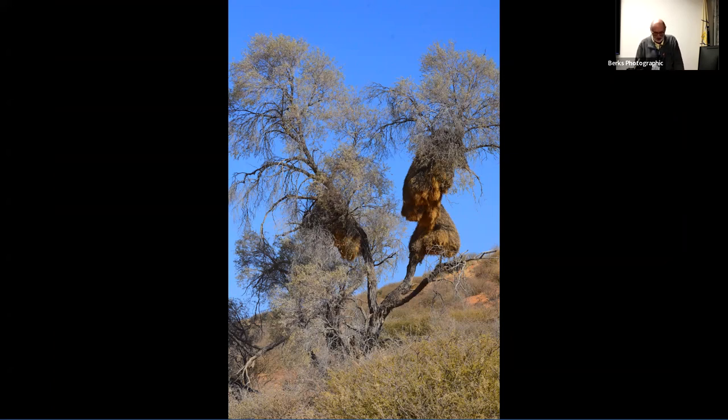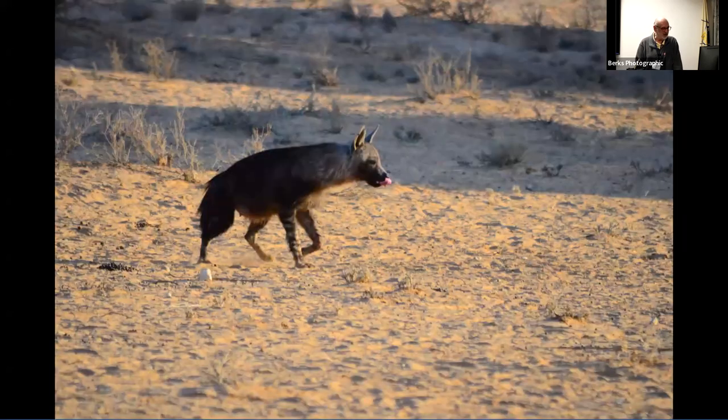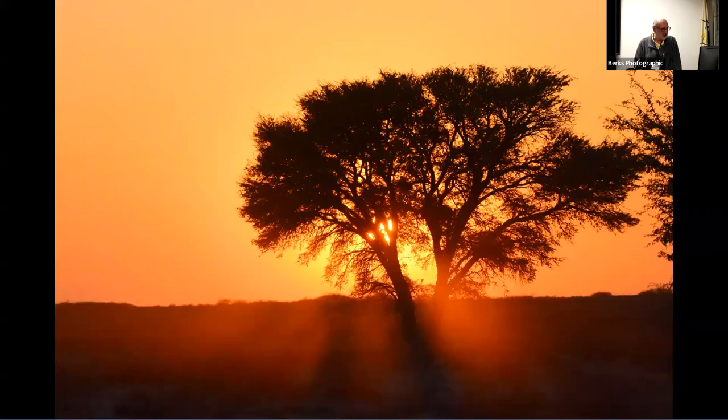These are social weaver bird nests. I had seen loads and loads in previous trips. I didn't see many this trip. I don't know why. This is my only picture and my only sight of a black hyena. They're far smaller than the spotted hyena, and they rely on scavenging. They can kill very small animals, but nothing big. They're much too small.